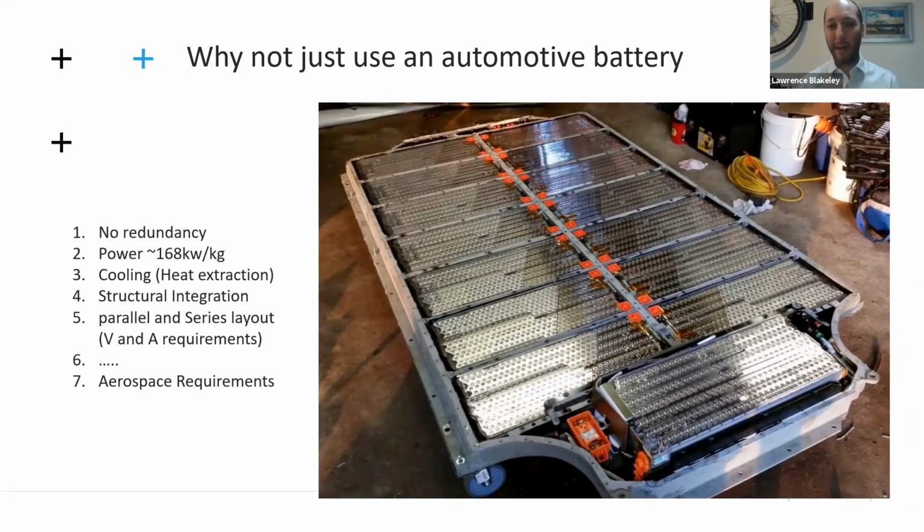So this Tesla pack is designed to be on the underside of a vehicle, so any debris from the road can come up and strike the pack. We don't need that on an aircraft, so we can actually have a much less robust structure than the Tesla. So straight away, without changing the cells, but changing the casing, we could improve the power to weight ratio. And also the parallel and series layout.